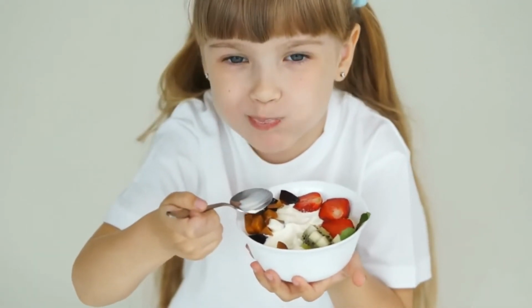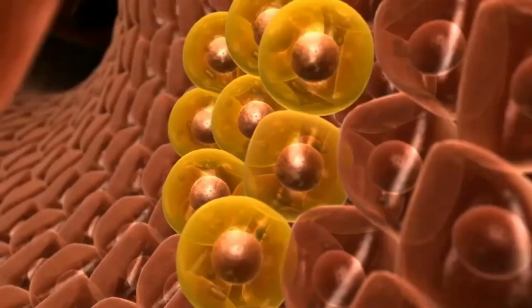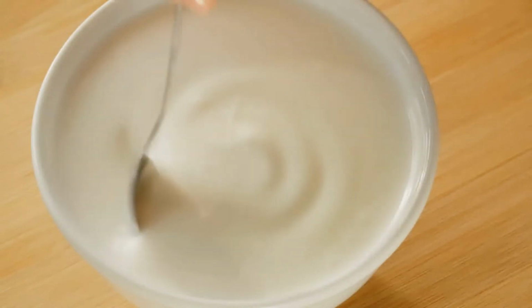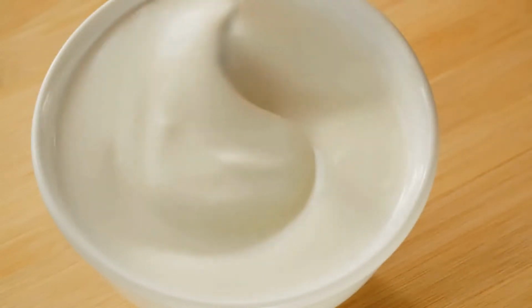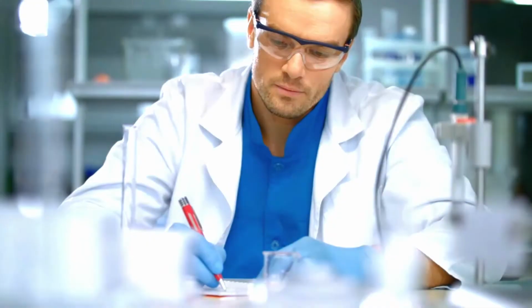A study in the Journal of Nutrition notes that eating dairy can reduce levels of some protective hormones. In addition, the authors point to an association between eating cream and yogurt and missing ovulation. The link isn't clear, and the researchers call for further studies.